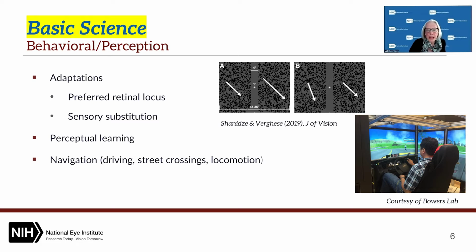Individuals who are blind also naturally adapt through sensory substitution. So many show enhanced capabilities in auditory and tactile processing. So for instance, blind individuals can generally outperform their sighted counterparts in auditory motion discrimination. So in both of the cases that I just described, the adaptations simply evolve. But basic behavioral researchers are systematically probing the constraints and the strategies that people use, and those can be harnessed to inform rehabilitation efforts to enhance those types of adaptations.